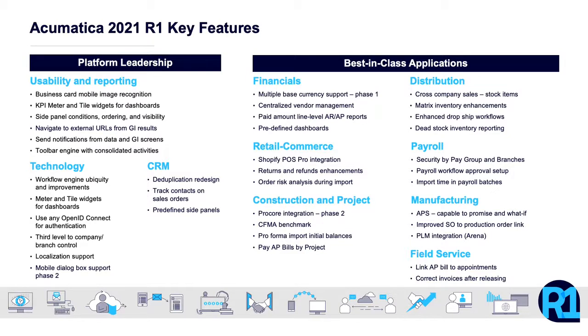2021 R1 as investment across all the surface area, from platform to all the modules to the industry edition. All of these features are based on feedback that we have gotten from all of you, our partners and customers. John talked about the importance of community, the community site that we launched last year. We get feedback from the community site, from the feedback portal, from all the different focus groups and advisory board meetings that we run throughout the year. Keep that feedback coming. We take it very seriously. Our product management team spends hours reviewing the feedback and uses that in our planning cycle.